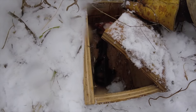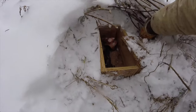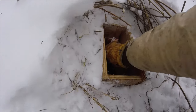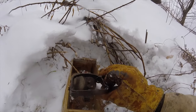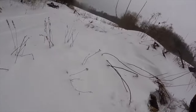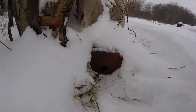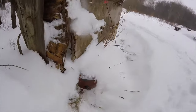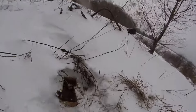Got a mouse. Tell you what, I'm good at catching mice in weasel traps. Nobody can take that away from me. Got a mouse. I'm gonna go ahead and get this reset. Let's go check this other one first. That one's still set fine, so we'll leave that one right there. Go ahead and get this one reset.